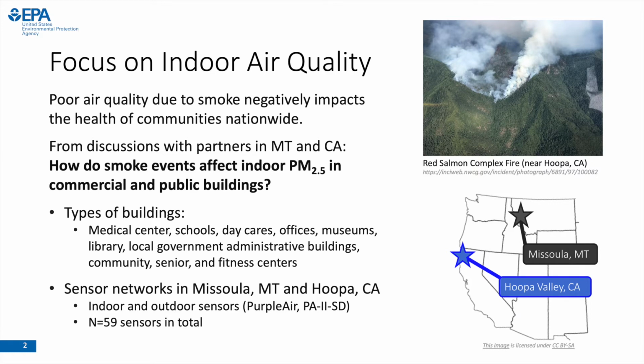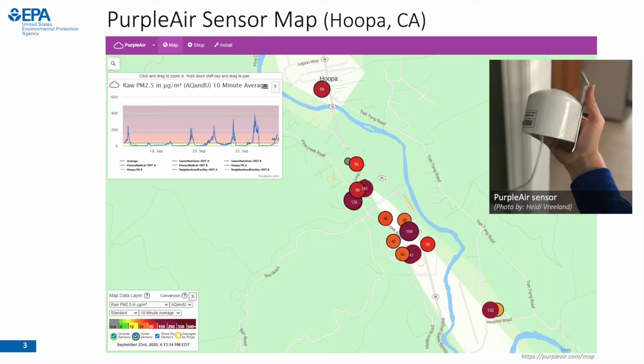But first, to give an example of what we see in our sensor networks, here is a screenshot of the sensor network in Hoopa from the PurpleAir Map website. I also included a picture of what a PurpleAir sensor looks like in case you haven't seen one before. Each circle on this map shows where a sensor is located, and darker colors indicate higher PM concentrations or worse air quality. Any sensors you click on will be shown on the plot on the left of the map.